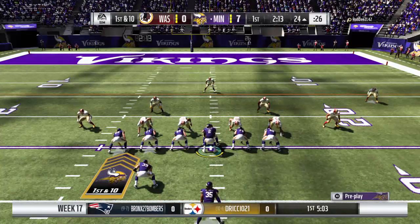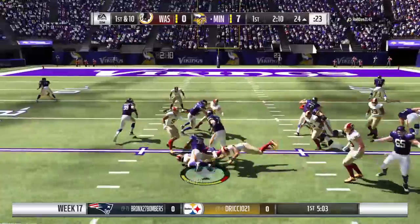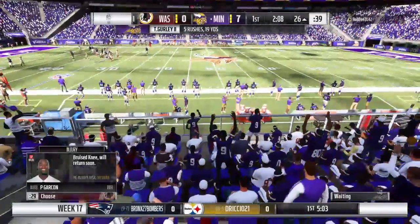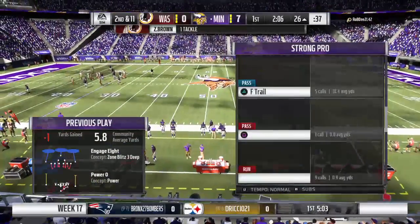Set! Green 39! Green 39! On first down, it's Gurley. And he's going to lose yards. They take him down at the 26. It's a loss of a yard there, and now second down.